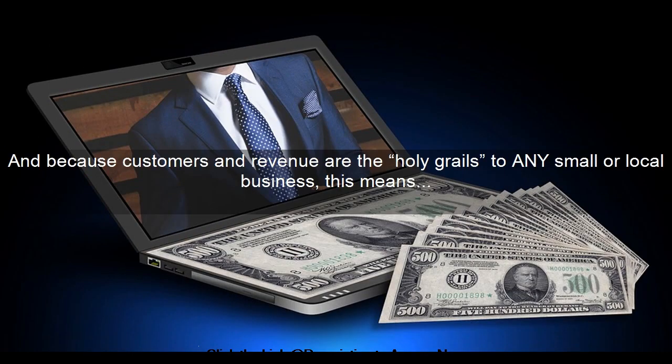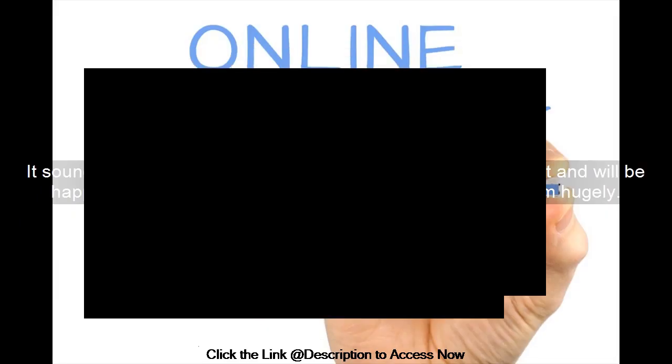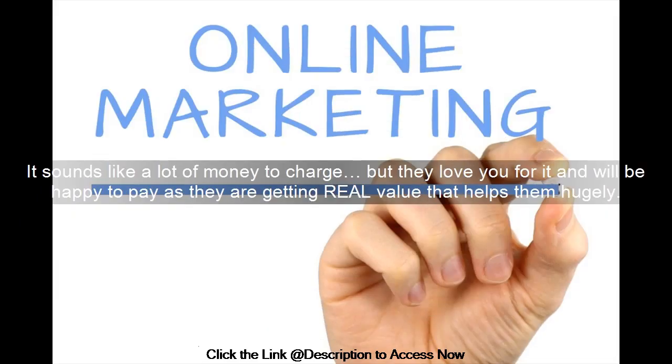And because customers and revenue are the holy grails to any small or local business, this means you can charge them hundreds, even thousands of dollars on a monthly basis to carry out these services. It sounds like a lot of money to charge, but they love you for it and will be happy to pay, as they are getting real value that helps them hugely.